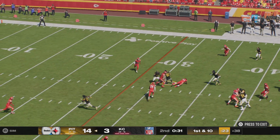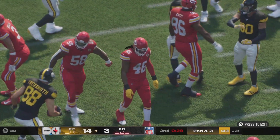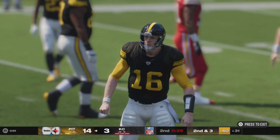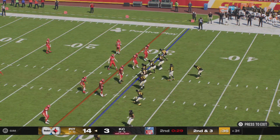Still sticking with the passing game. That's caught in stride by Freiermuth. And he's stopped at the 31-yard line. Pittsburgh will go ahead and use its second timeout. 2nd and 3 now.